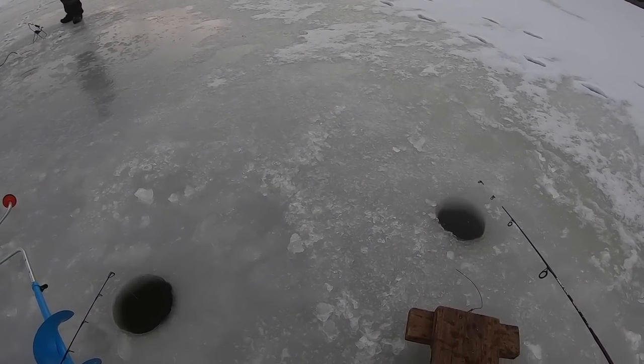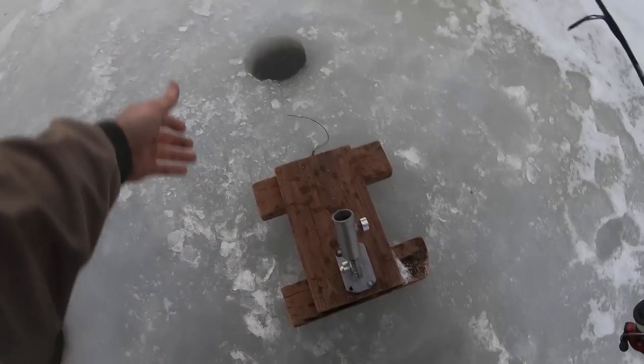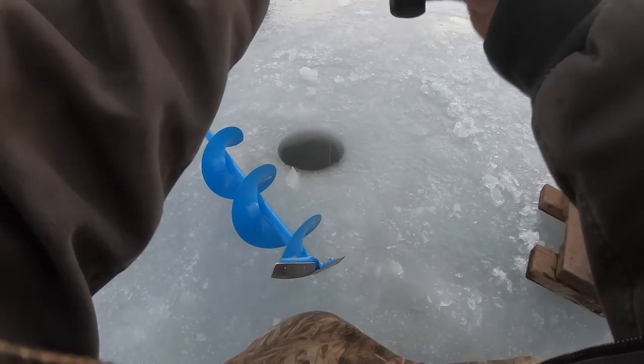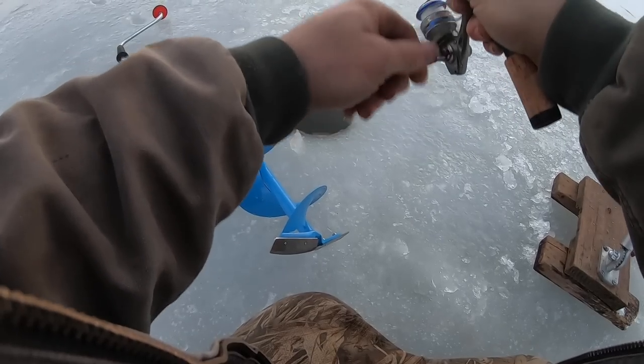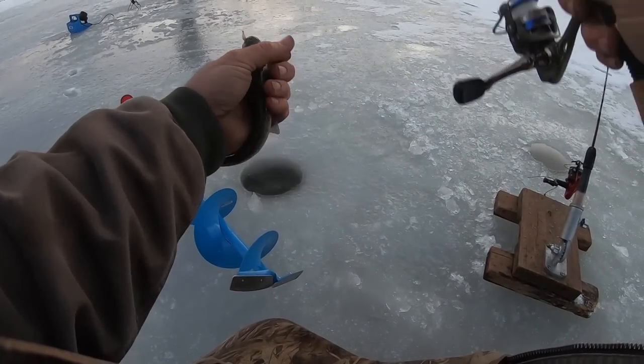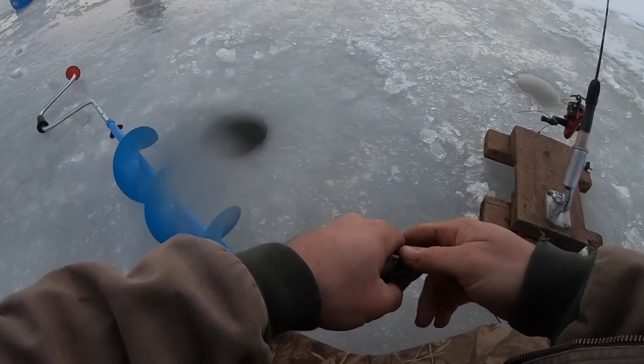You're just parking that on the bottom? Is that what you said? Yep. Okay. Small target, small fish. It's a small fish. Just catfish everywhere in here. Good night.